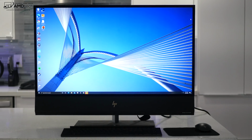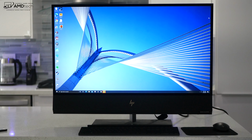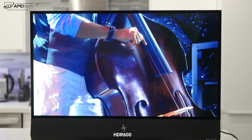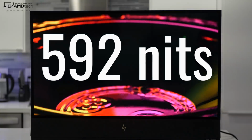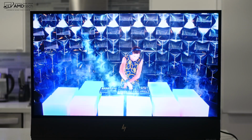Okay, let's talk about the obvious star of the show, and that would be, of course, the display. It's a 31.5-inch display to be exact. It's a 4K display with a resolution of 3840 by 2160. But what makes this a very special display? This is an HDR600 display capable of brightness of close to 600 nits, and that's pretty much what I got. 592 nits in terms of brightness, and that to me is really excellent.